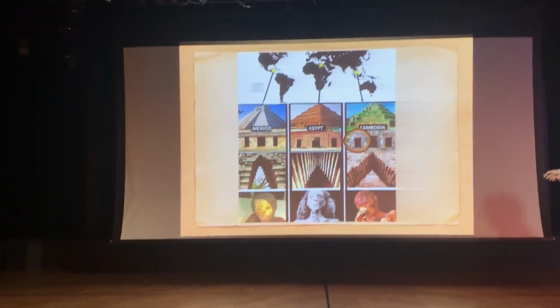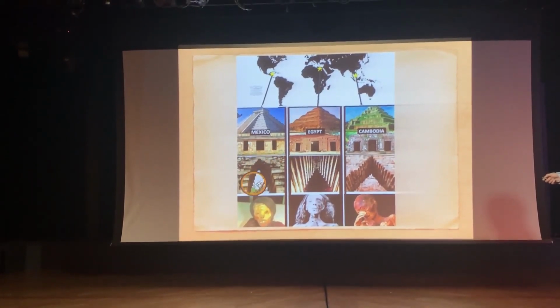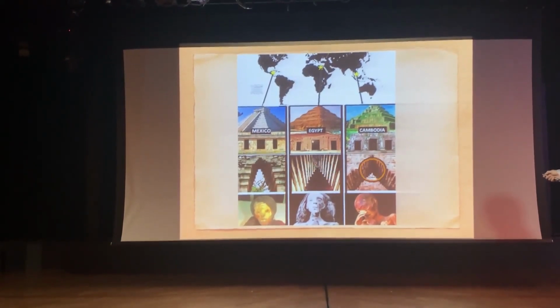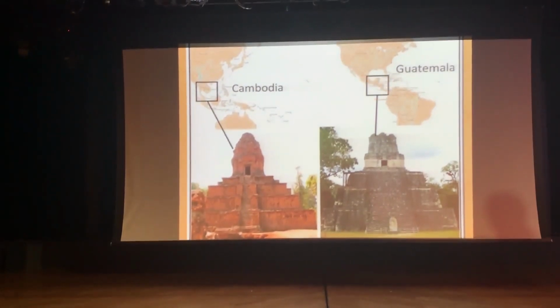Look at the top structures. One small door, one bigger door, one small door. And you see this pattern. Look at the archways, almost identical. Focusing in on these two, this is Cambodia, this is Guatemala. These pyramids were made at almost roughly the same time.